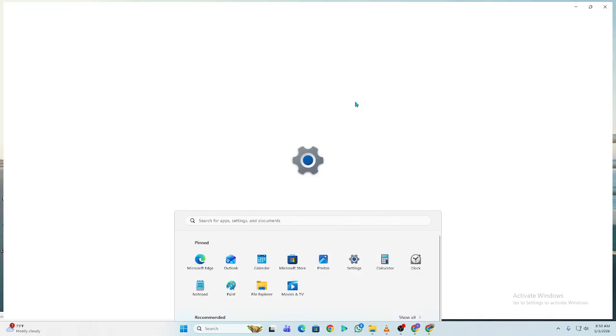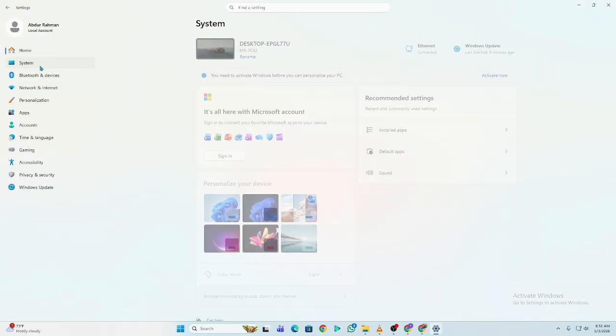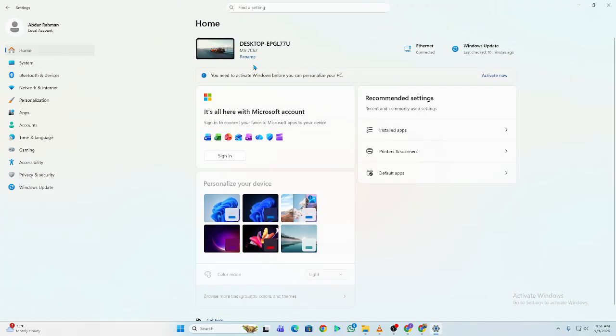Check your storage. If your drive is full, your PC will slow down automatically. Delete unused files or move them to external storage. Now reduce animations and visual effects. This makes your PC feel much smoother instantly.